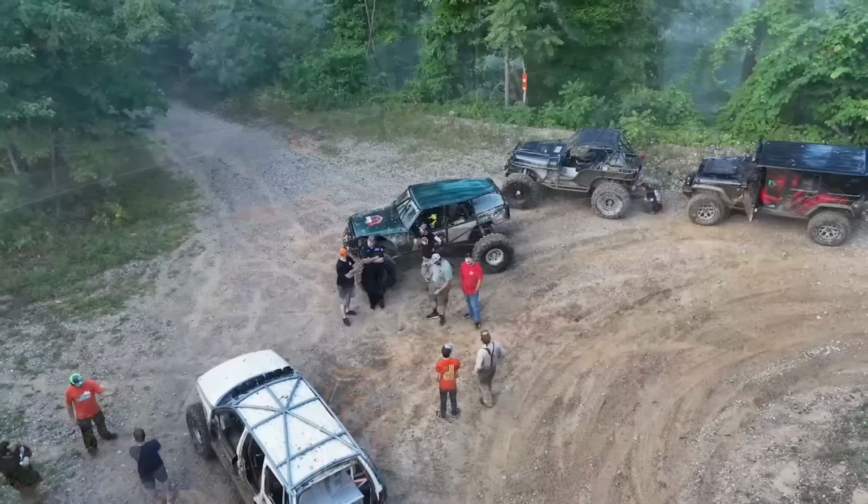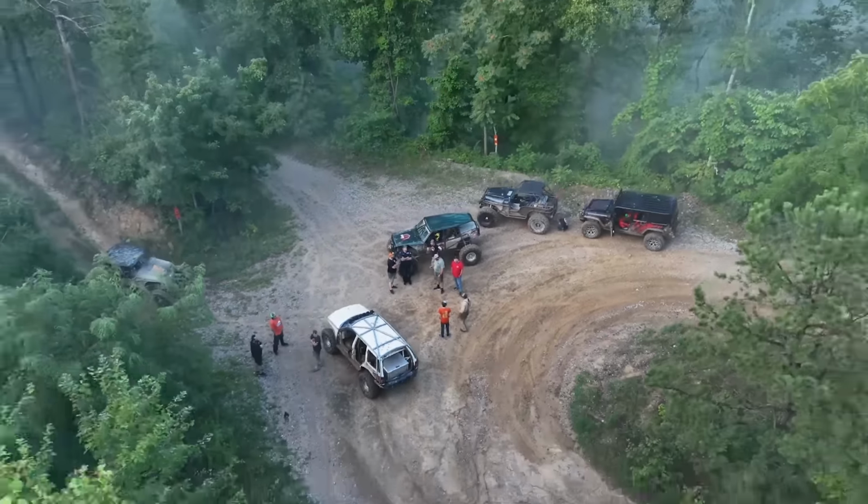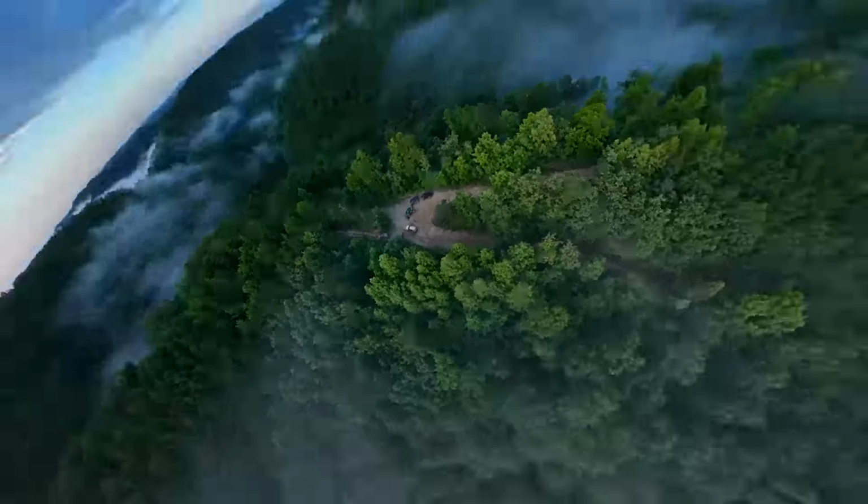We are at Leatherwood, Kentucky's largest off-road park. It's 50,000 acres. We've got some locals that are going to show us around. I've got my Scorpion with the brand new sticky tires. We're going to have a lot of fun today. Let's get started. All right guys, we are here at Leatherwood Off-Road Park today.